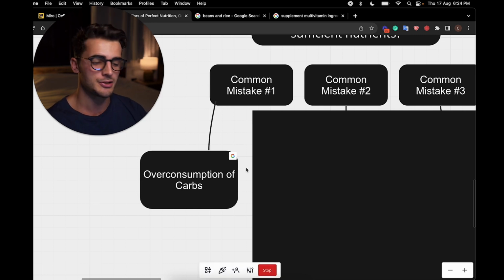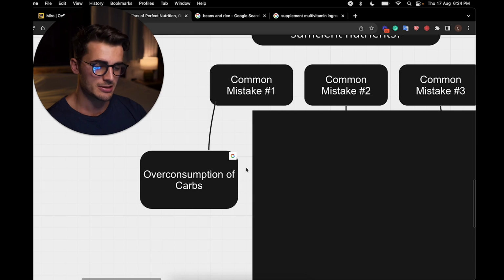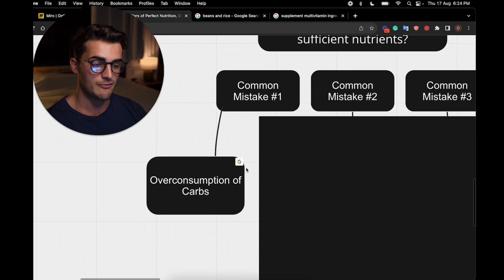Now the question is, why do they do that? And there's two main reasons. Firstly, this is a very valid reason, by the way, is taste. Something can taste really good, and that is enough of a reason for someone to do that, no problem. Croissants, pizza, rice, pasta, these things taste nice. They give you a lot of dopamine. So that is one reason why.